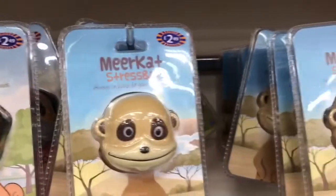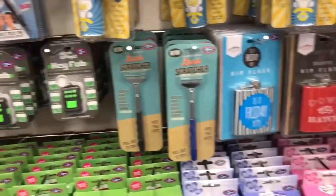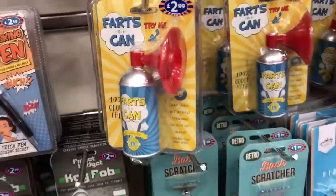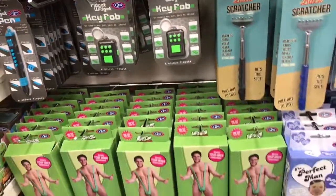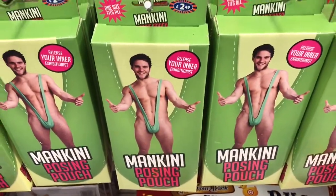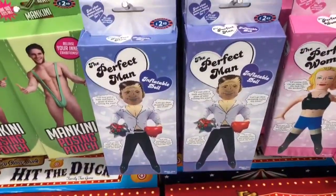There's a lot of novelty stuff here. Pug stress ball, meerkat stress ball. These are all like little stocking fillers. Make mine a large one. Ooh, lots of tinsel. We got farts in a can. Perfect for the cinema. Fidget widget, what key fob? Oh, I had one of these for a Secret Santa a couple of years ago. No, I didn't use it.